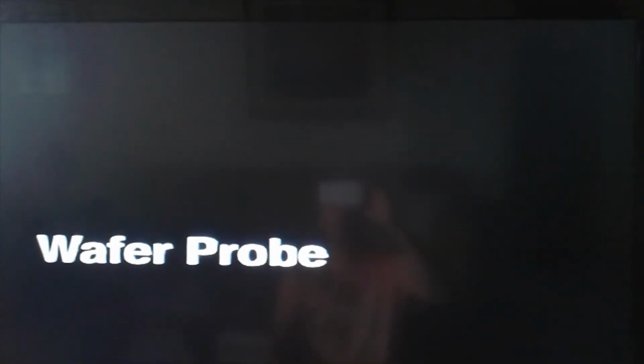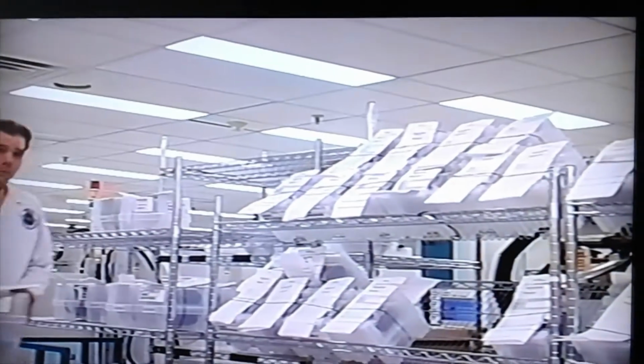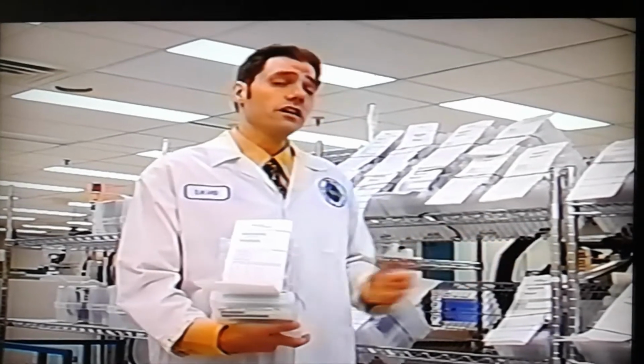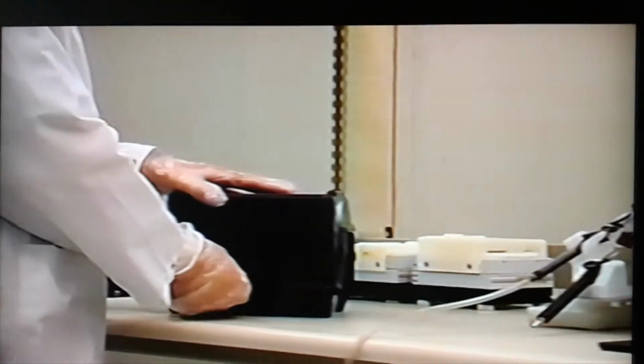Now let's take a look at the processing of one of our products as it moves through the facility. The first time we see our product, it's in wafer form. It arrives here in pre-probe inventory, the lab's front end. One of these cassettes, which can hold up to 24 wafers, represents a single batch.